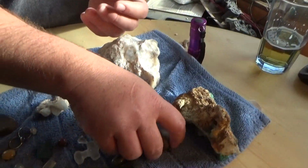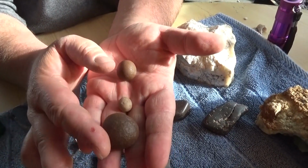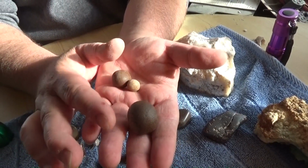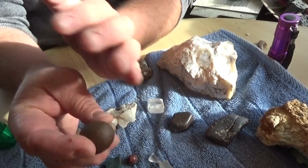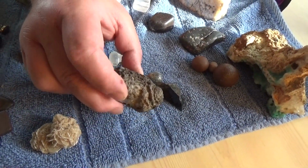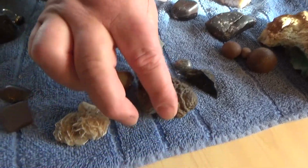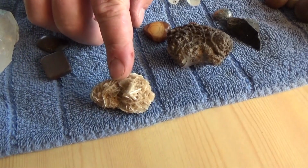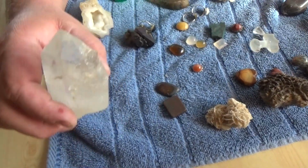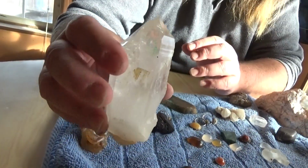And these here are just kind of a novelty. I call them Hippy Balls. Just round rocks that are naturally occurring that way. And they're pretty neat. These are desert roses. Yeah, they're just a cool little stone. I think they're made out of gypsum most of the time. And quartz crystal, this was found in a cave as well. And this one was laid on the ground.